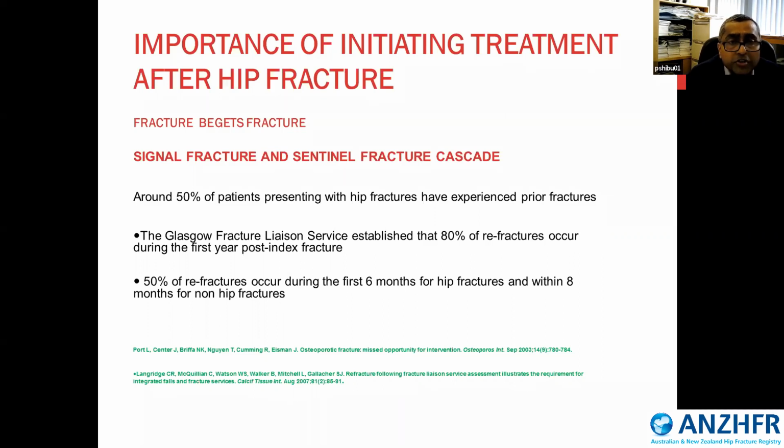The Glasgow Fracture Liaison Service, which was really the pioneer liaison service in the world, established that 80% of refractures will occur in the first year post the index fracture. And more importantly, 50% of these refractures will occur within the first 6 months for hip fractures and within 8 months for non-hip fractures. This really highlights the importance of starting treatment straight away.